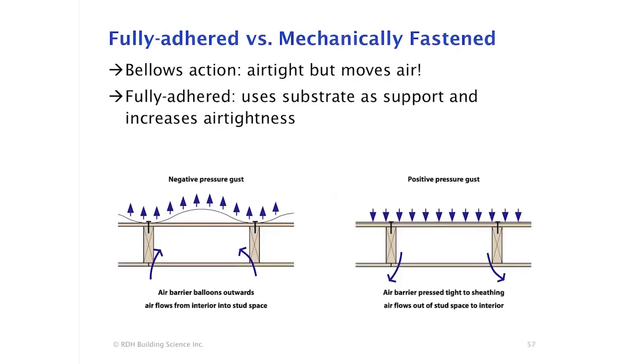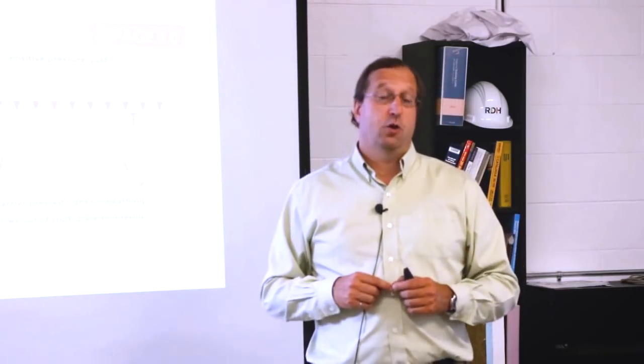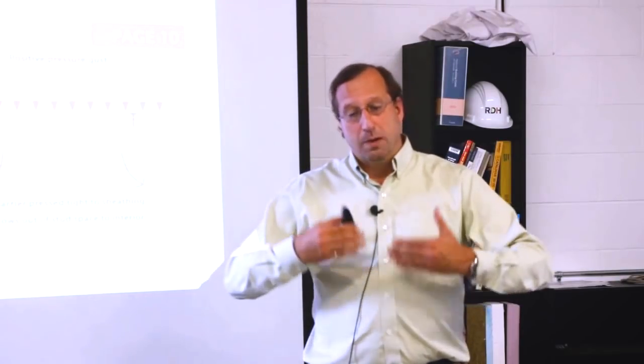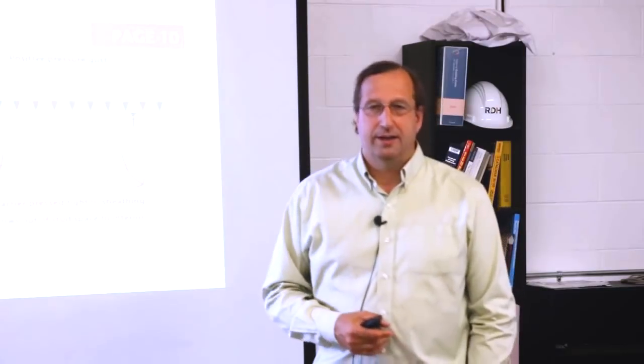Another risk is that because the wind oscillates, if that membrane is not held well tight to the wall, it can billow back and forth, and you still get airflow from indoors into the insulated cavity of the wall and then back out again, even though there may be no airflow between indoors and out. And the reason that air in your wall could be a problem is condensation in cold weather, and air quality problems in any kind of weather. And so having a fully adhered air barrier, or one rigidly attached by some mechanical means, is almost always a significant step up in performance.